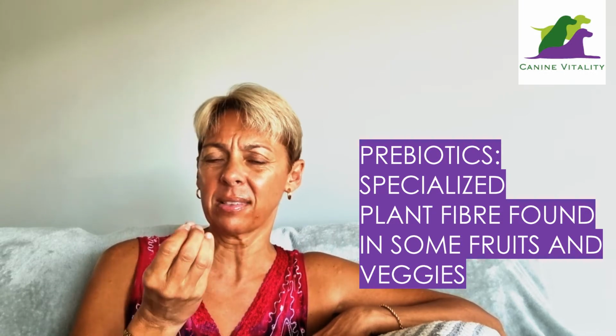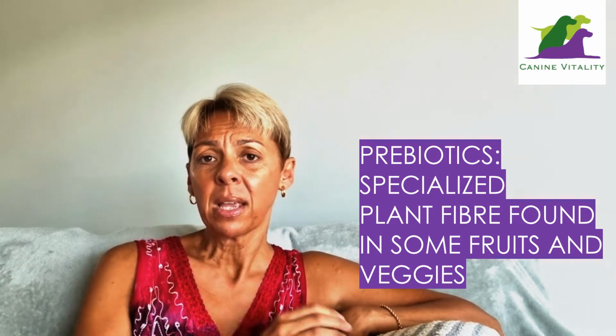So firstly, let's establish what a prebiotic is. Now, a prebiotic is a specialized plant fiber, and think of them like a fertilizer that stimulates the growth of healthy bacteria in your dog's gut. Now, they're found in many fruit and vegetables, especially those that contain complex carbohydrates, such as fiber and resistant starches. Now, these carbs are not digestible by your dog's body, so they actually pass through the digestive system to become food for the bacteria and the other microbes that are living in the gut, therefore nourishing these bacteria that are already there and inhibiting the growth of bad bacteria, all those nasty bugs. Now, prebiotics help boost the immune system as they enhance your dog's ability to absorb nutrients and trace minerals from the food that they eat.